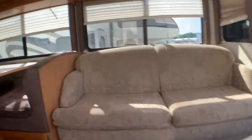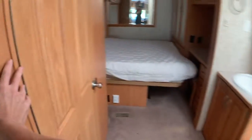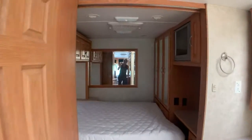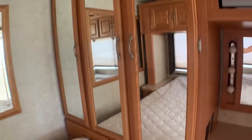And then we've got two living areas, or one main living area with a separate bedroom back here, and a slide out door that separates the bedroom. The door's here, so that separates the bedroom. The slide out goes out. Lots of storage. I mean, this thing has more storage than a lot of people's houses, I think. Look at all that.